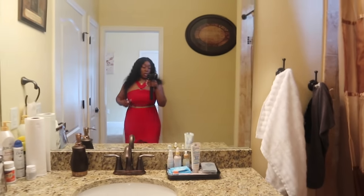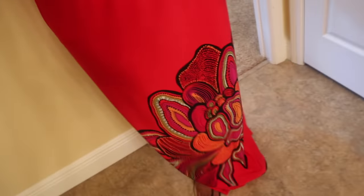I just have on this really pretty, almost African inspired red dress, and it has a little gold loop right here, and it kind of goes cross on the side. It's really long. It's really cute though. Oh, and also it has this really pretty print at the bottom that you guys really can't see. Let me see if I can show you guys. It's really pretty.